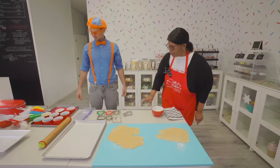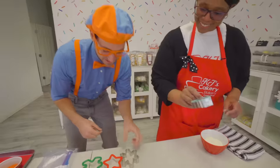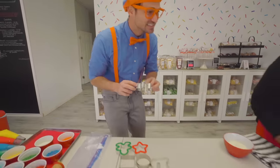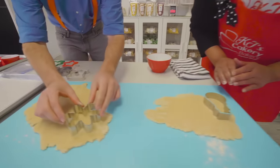So we have different cutters here. I think I'll pick the snowman. Whoa, a snowman. I will start with the snowflake. So what we're going to do is put our cookie cutter on top of the dough. Okay, and I'll do mine right there.